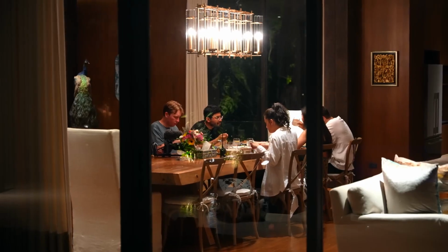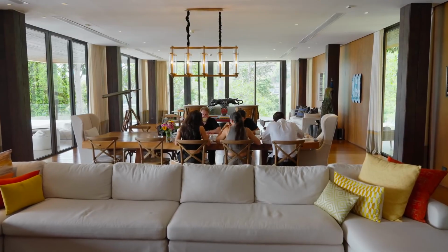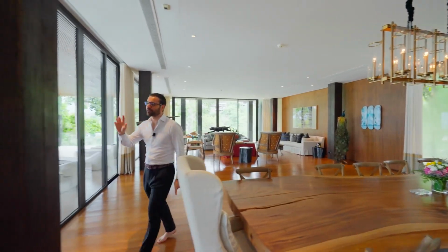Again, I think what they did so well here is the fact that they placed the dining area right in the center. You're in the heart of the home. You still get to interact and appreciate your backdrop, everything, which is very, very nice. I agree. Now, Cody, can we actually talk about this column for a second?